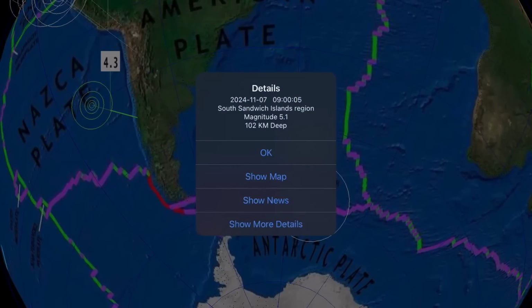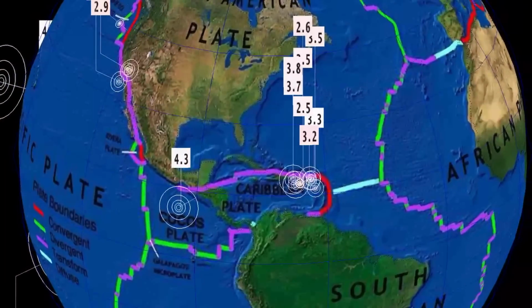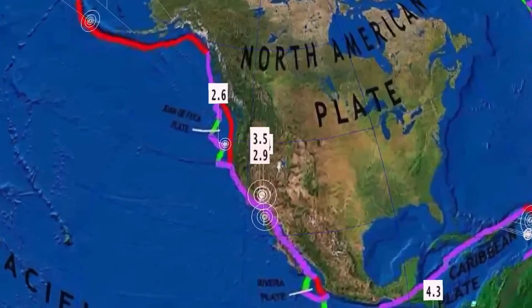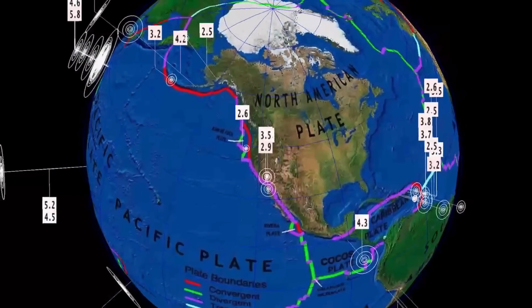5.1 magnitude earthquake, Scotia Plate. South Sandwich Islands, very close to the Michael volcano. Puerto Rico, still seeing seismicity increasing. North American plate, pretty quiet. Largest being the 3.5 Stovepipe Wells.